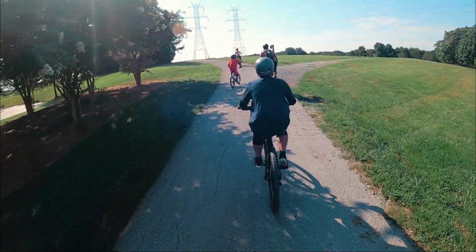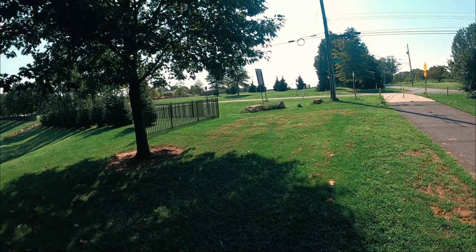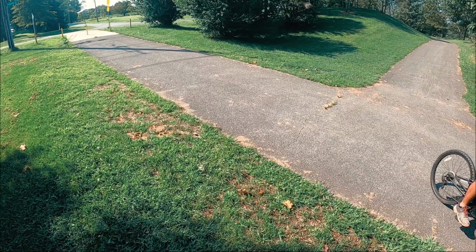So we rode around the perimeter and missed the pump track, and so we circled back. Let's see. I think it was over there, right? That's where we parked. I feel like we've only been biking for like 20 minutes. We missed it. It was back there.